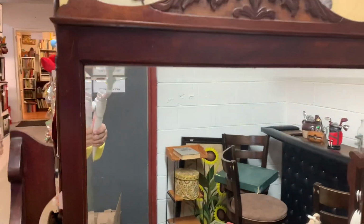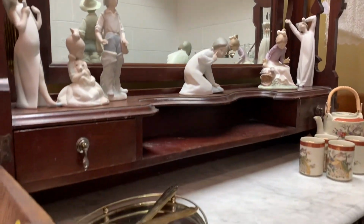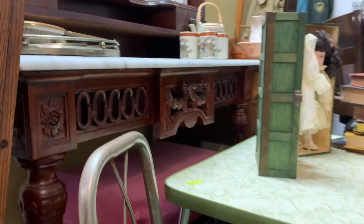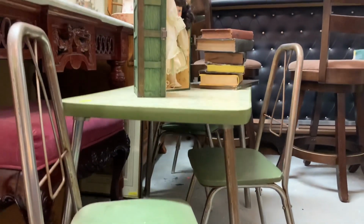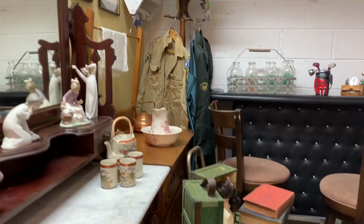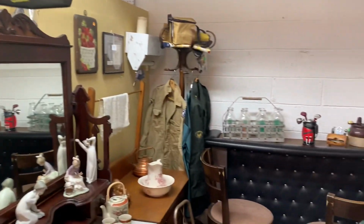Look at this piece. Isn't that beautiful? Isn't that nice? It's hard. You really won't get it's a vanity. You won't get a feel of it until you come and look at it yourself. But if you need more pictures or video of anything, let me know. That's a children's desk. So some very, very cool pieces in here.